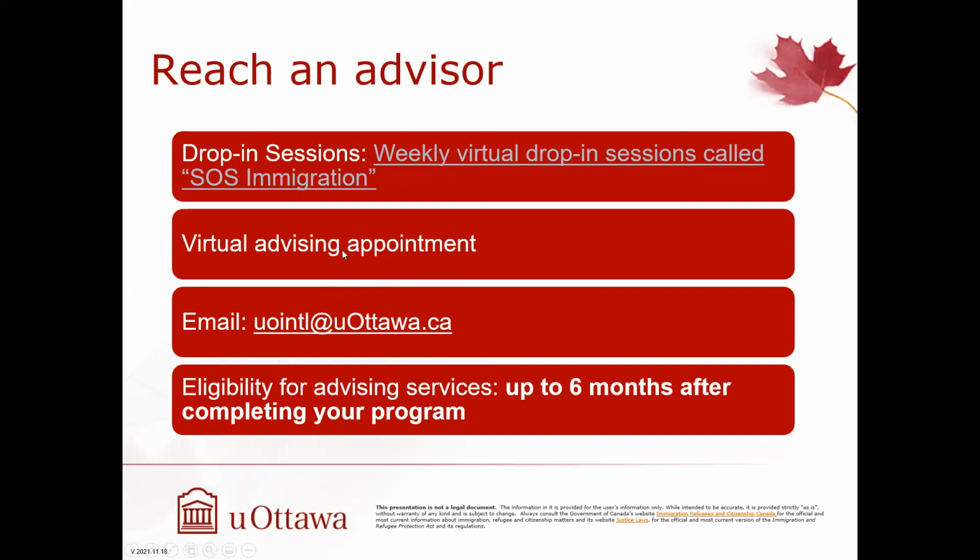Another way you can get a hold of us is by requesting a virtual advising appointment. This is what I would definitely recommend if you want to have your application reviewed or you need help with a certain part of your application. Definitely don't hesitate to reach out to us. You can send us an email. Our email address is uointl@uottawa.ca. And then I also wanted to mention that our advising services, we're able to offer them for up to 6 months after you complete your program. So basically the same eligibility period to apply for the postgrad work permit. So that's where our advising services end. Just keep that in mind when you're reaching out to us.